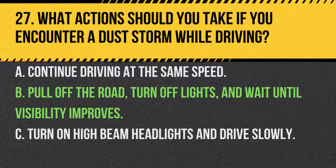Answer: B. Pull off the road, turn off lights, and wait until visibility improves. In a dust storm, it's safest to stop driving and wait for the storm to pass.